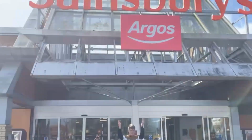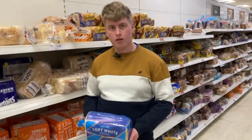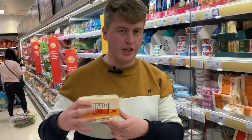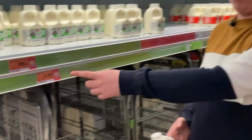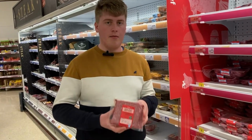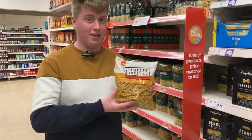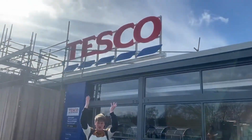We're now at Sainsbury's. Bananas, 78p. Bread, 75p. Cheese, 2.49. Milk, 1.45. Minced beef, 2.49. Big pasta, 82p.